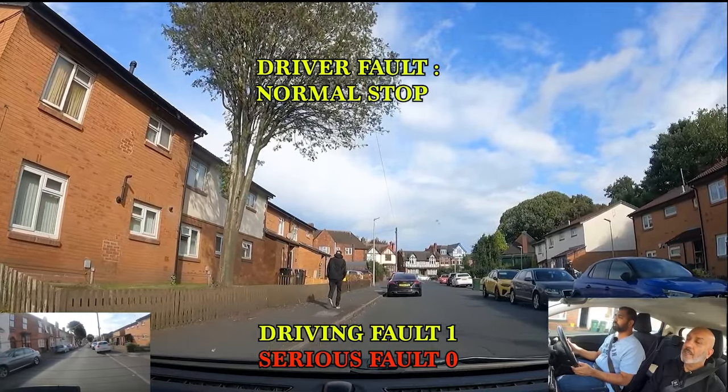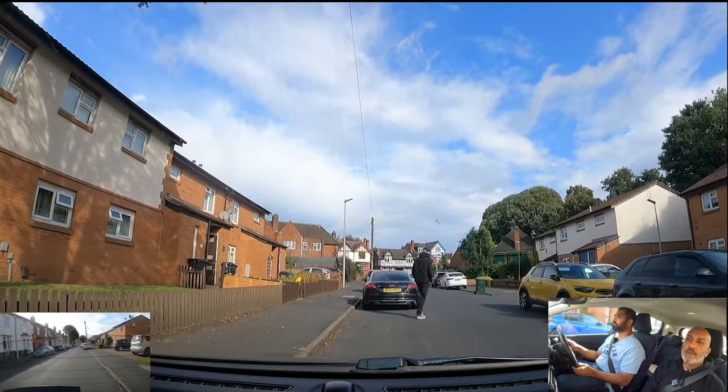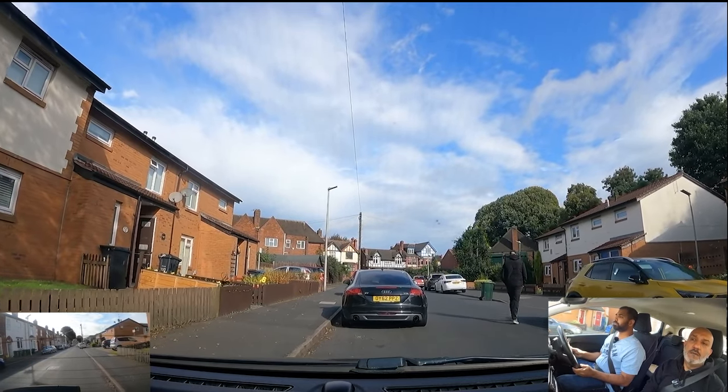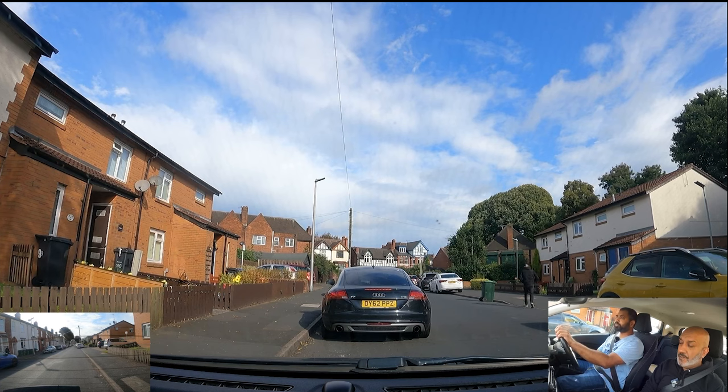Here, Rama gets a driver fault. As he's pulling up on the left-hand side, he slightly catches the curb. And drive on when you're ready, please.